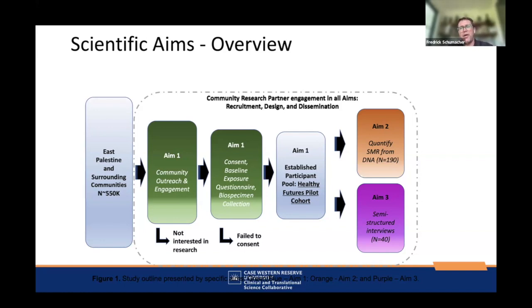And this was really going to involve getting baseline questionnaires as well as baseline biospecimens, ranging from DNA to plasma and serum. And this is where I came into my expertise, thinking about understanding the impact of an environmental exposure on the intermediates or the developed trajectory of health.